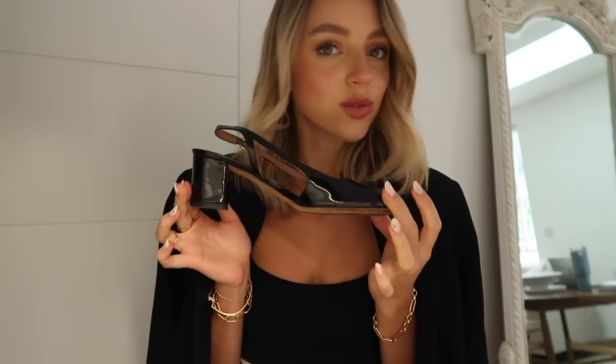And then I've paired them with my M&M Dupe Chanel sandals, which are just incredible and such a classic. So I've gone for a very easy monochrome look. And then I was going to bring out my Chanel, but I think at nighttime I get a little bit scared on my own to take it out.